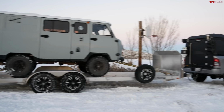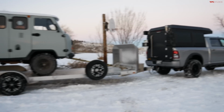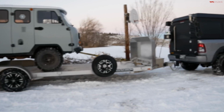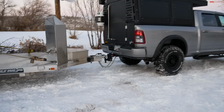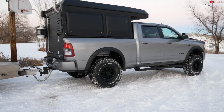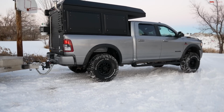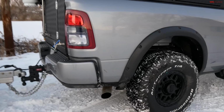So I put it on the center of this trailer, and you want about 10% tongue weight. So if this is 6,500 pounds, maybe together, we should have about 600 to 650 pounds on the hitch over here. The truck itself squatting maybe a tiny bit, and let me go and adjust the rear shocks.